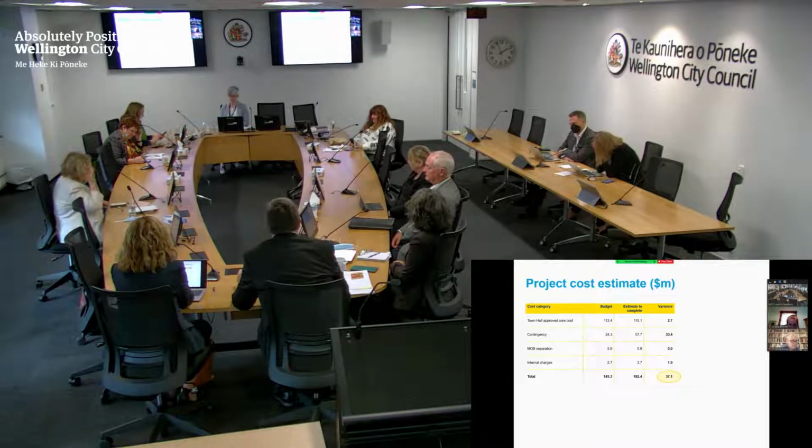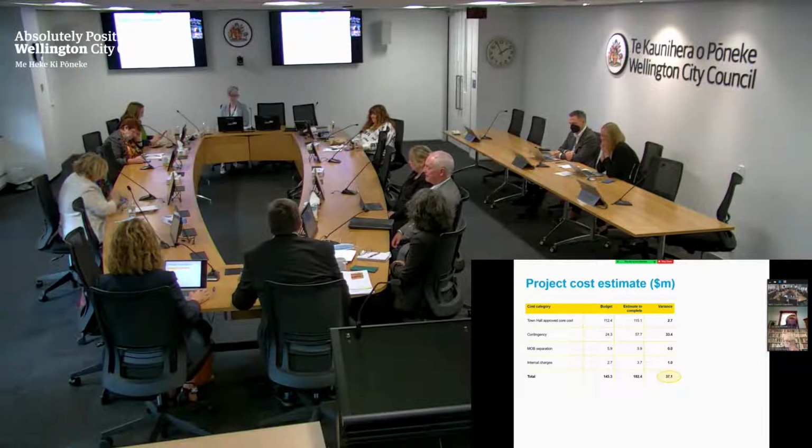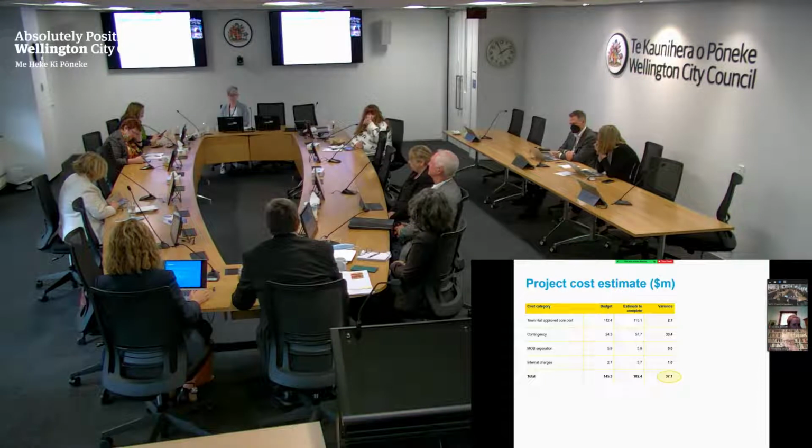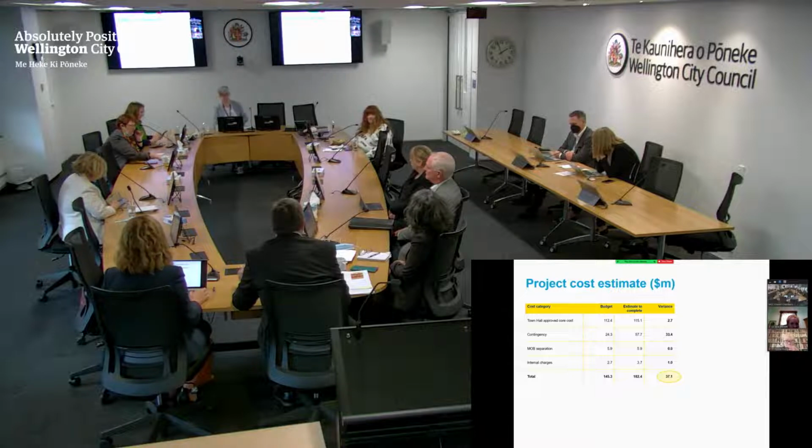So overall, putting that together, essentially we're looking at a cost increase to complete of 37.1 million, which is the 33 of the contingency. It's 2.7, which is largely internal costs and professional fees to support the project team, and a bit of extra cost on the internal labour charges. So that's our effective projected cost to complete, 182.4 million, compared to our original budget, 145.3.